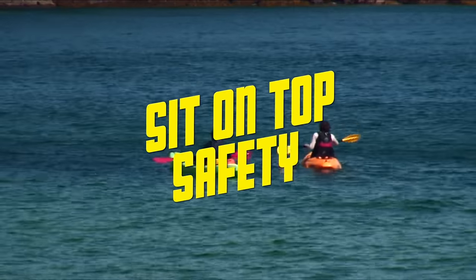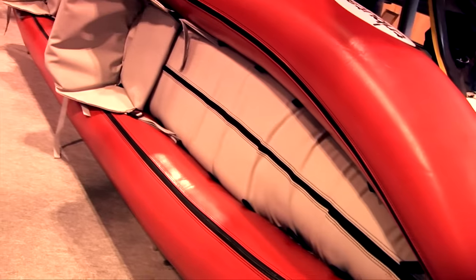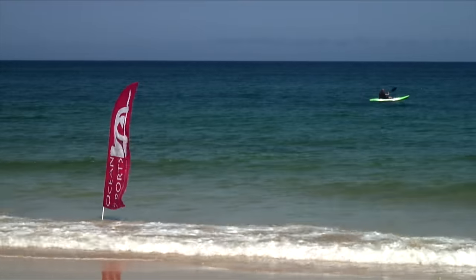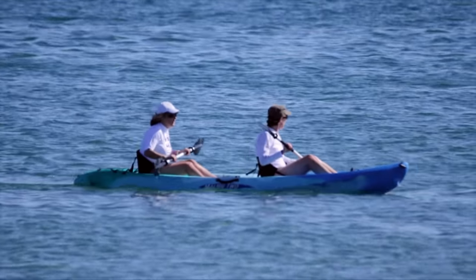The growth of sit-on-top kayaks, whether they're plastic, rotor-moulded or inflatable boats, has been exponential over the last few years. In terms of getting out on the water, it's really important to firstly understand that it's a dynamic environment. Things just can't be switched on or off. Get the weather report. Know what the tide is doing.